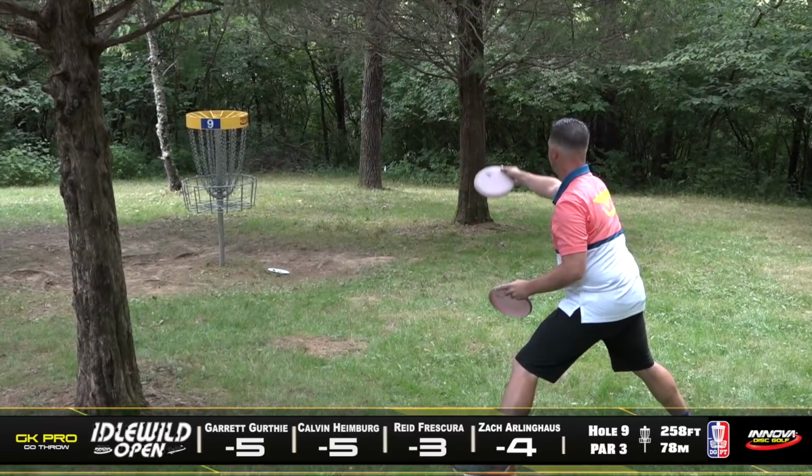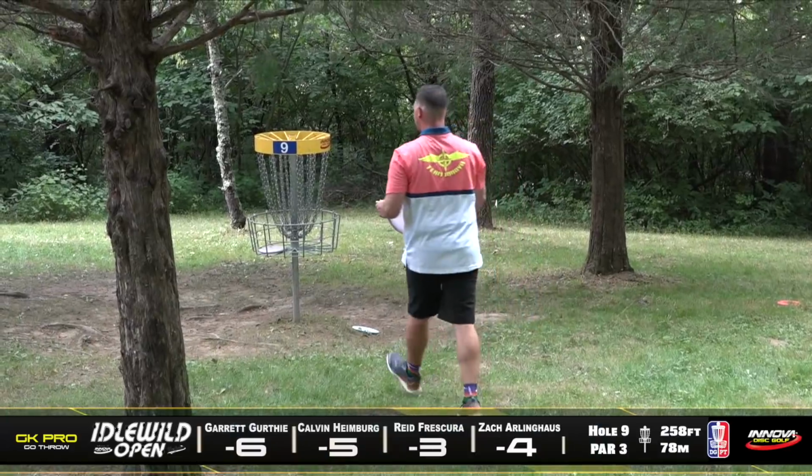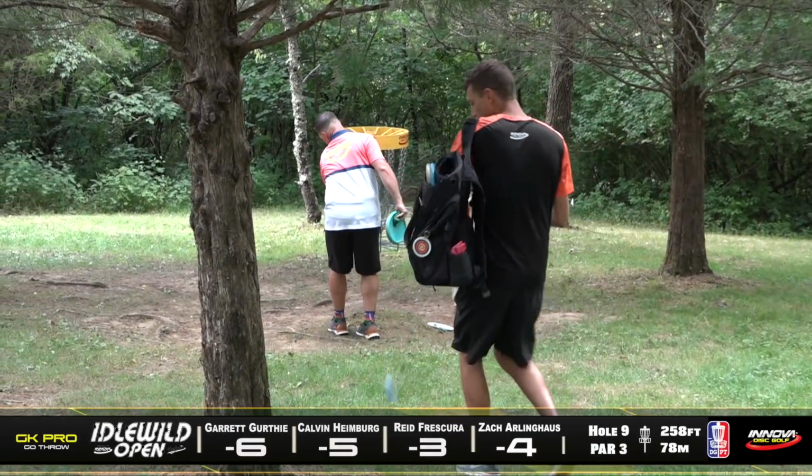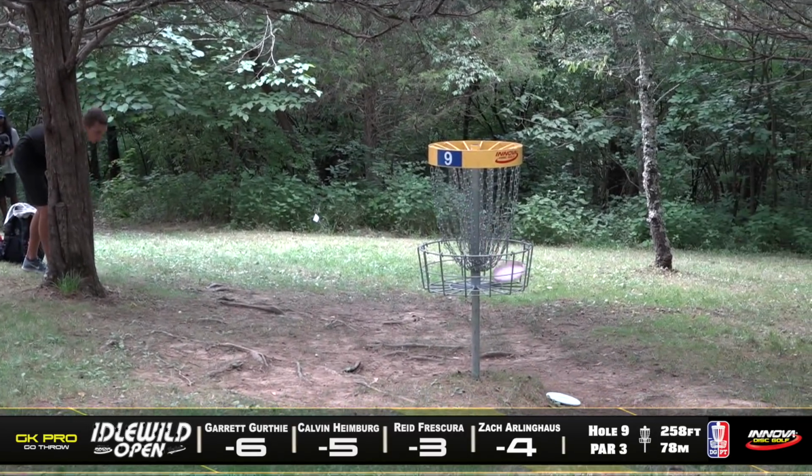Garrett threw such a good shot. Did he throw a Sonic off the tee? He threw a Sonic off the tee, man. I mean, it's like a Frisbee. Yeah, we can't let that be overshadowed. That was beautiful and well done by Garrett to secure a birdie.